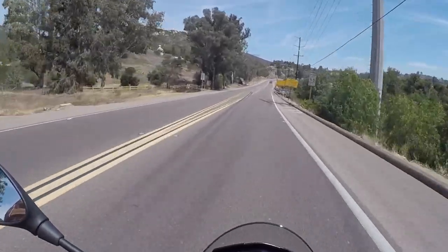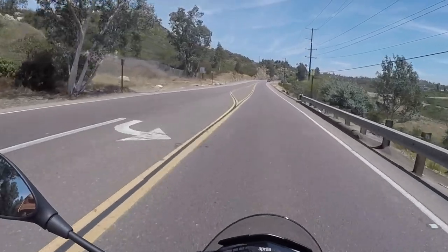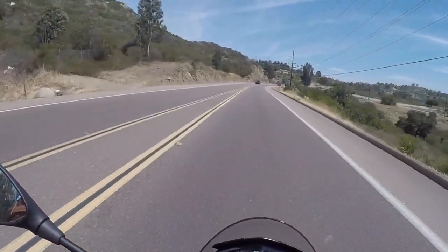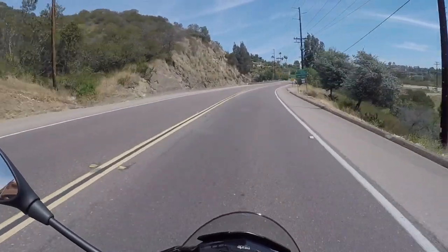It seems I got another pickup truck in front of me here, so I'm going to run out of my free space, and I'll be stuck behind this guy for a while. So let's just sit back and enjoy the road for a bit, shall we?